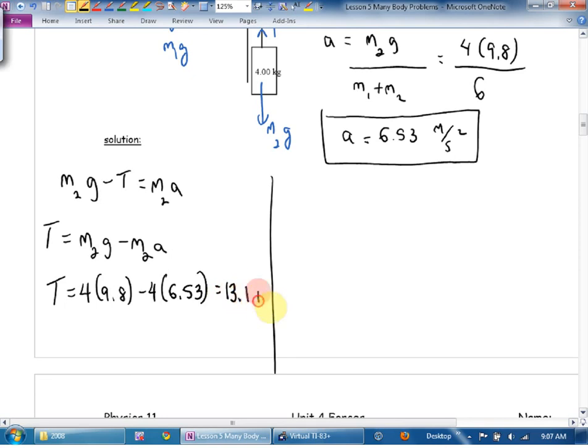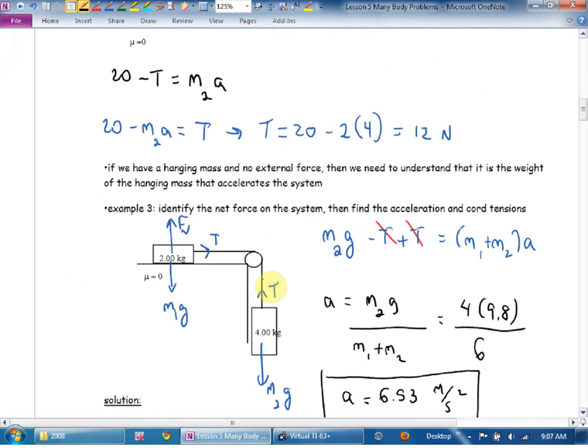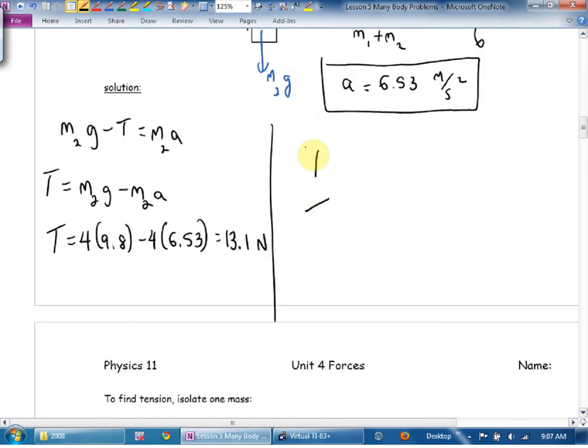Alexis, here's why I would have chosen mass 1, because I'm a lazy nerd. Ready? Look at mass one. Who's winning? Because it's accelerating to the right. Who's losing? Nothing. You would get tension equals M1A, and you've already got tension by itself in a straight plug and chug. But either one is fine. And again, I think I said to you, to be honest, on a test when I was checking my answers, I would do both. Why not?